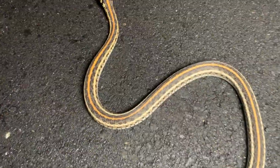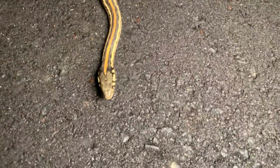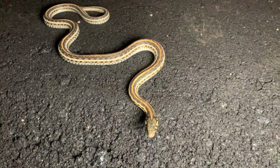Beautiful plains garter with some really nice patterning there on the lips, even down the back. He does look a little blacknecky to me, but it's not a blackneck, it's a plains garter. But anyways, yeah, super cool. It's actually getting pretty late and snakes are just still rolling, so it might just be one of those nights where snakes continue to move well past midnight. It's only, I don't know, right around 70 degrees right now, but snakes are still moving, so we're gonna keep doing the same.